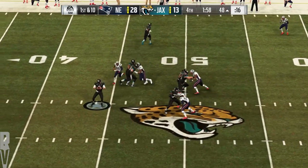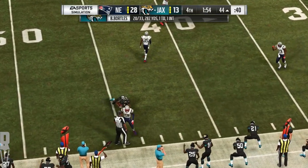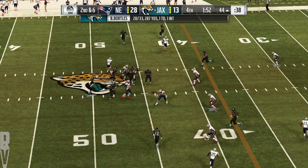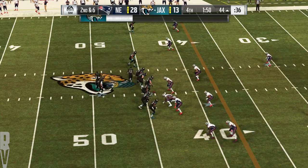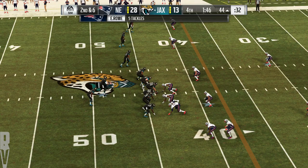Throwing on first down is Bortles. He'll get this over to Westbrook. It's complete. And he'll be taken down at the 44-yard line. That throw good for four. It's second down.